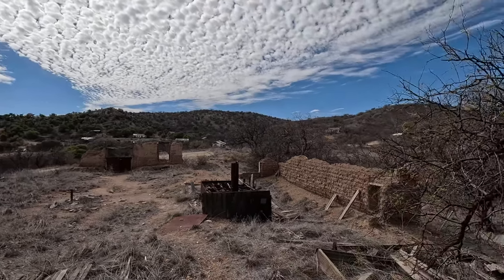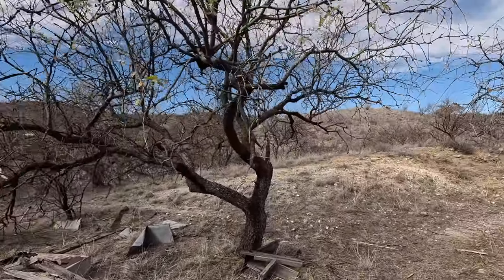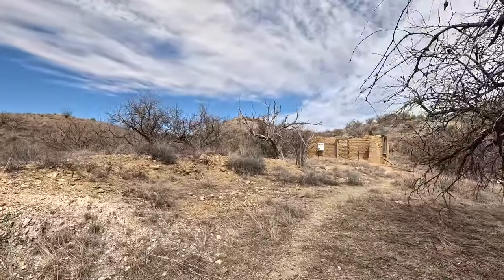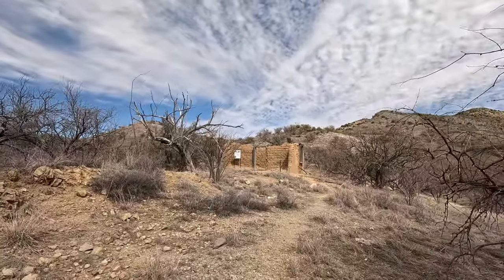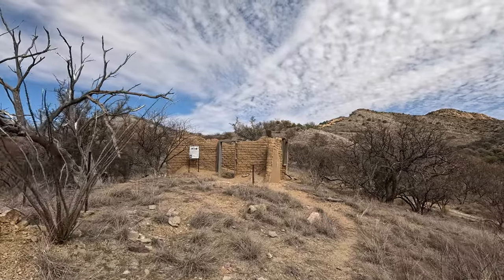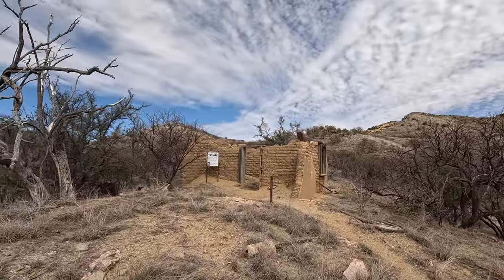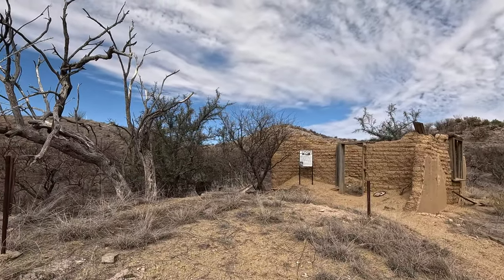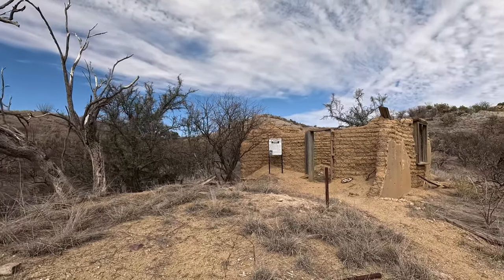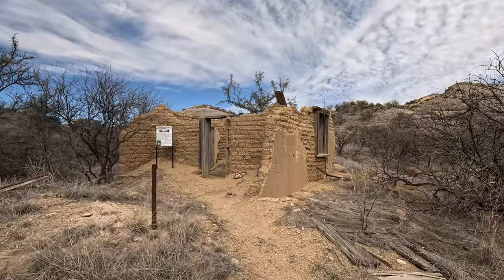But first, just up the hill a little bit is another interesting little house. This is called the Primer House. The style they built was, they called it a shotgun style, because it was mostly just a straight line. Everything was quick and easy to build. They're usually 12 by 14, 12 and a half by 14 or something.